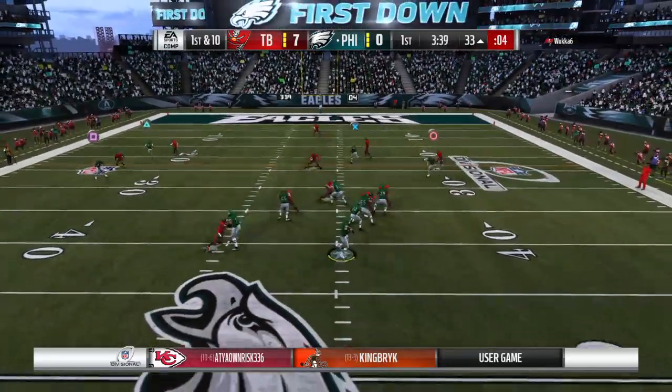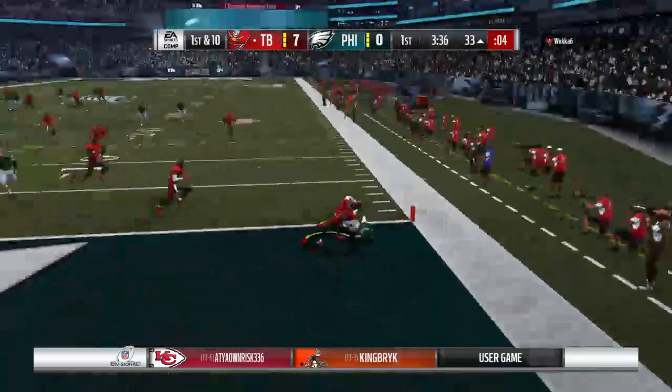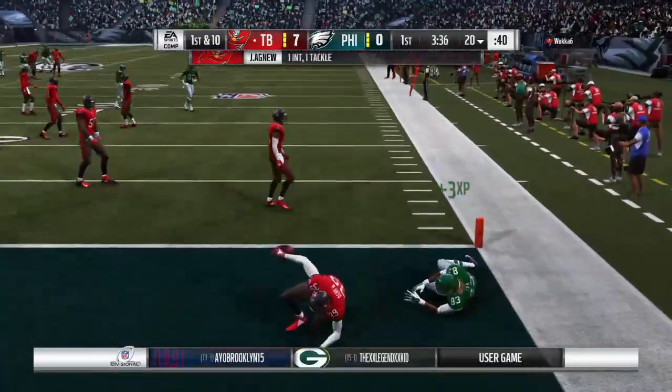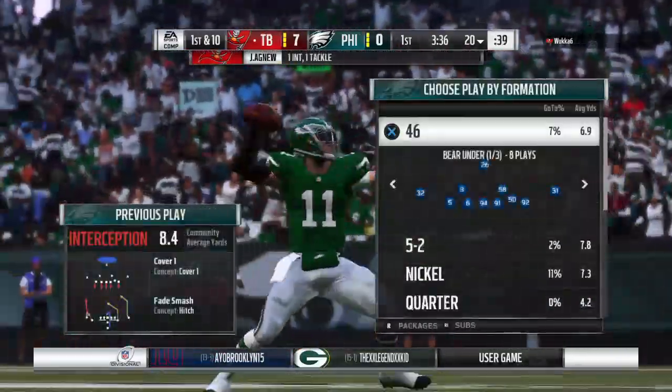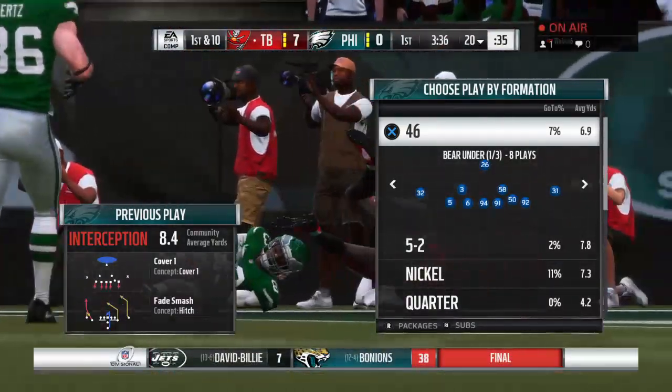On 1st and 10, here's Wentz. He's going to rifle one deep left, and it's intercepted at the goal line. Picked off by Jamal Agnew. And a big turnover there as his guys will get the football back.